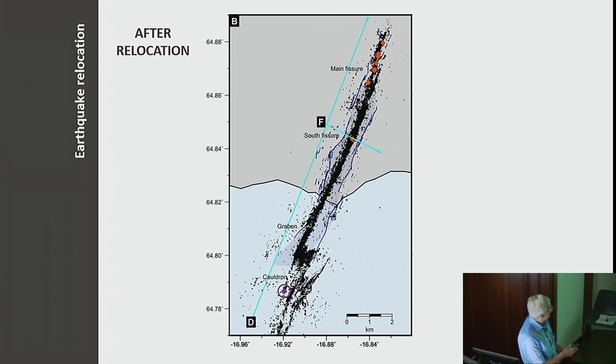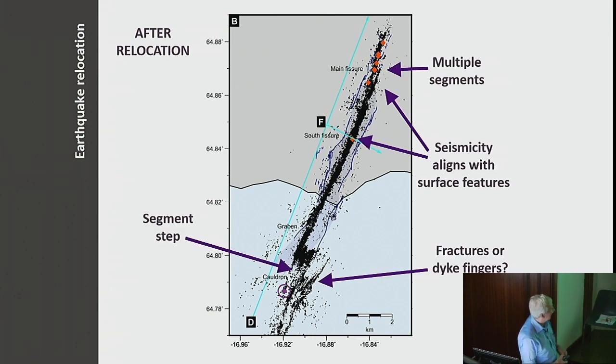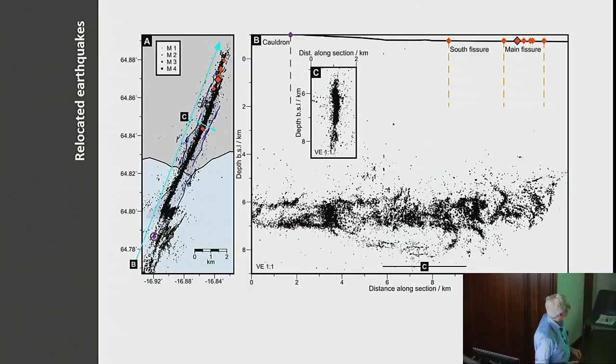So really a huge improvement, and you can begin to see lots of different features, multiple segments, steps, fractures and dike fingers. So we're now seeing at sort of the outcrop scale. I'm not a geologist because I got fed up with crawling down rabbit holes to see outcrop. You do a lot better around here because you've got good outcrop. But here we're seeing stuff for the first time really with seismicity on the scale of an outcrop of a dike. And you can see features like this in dikes elsewhere.